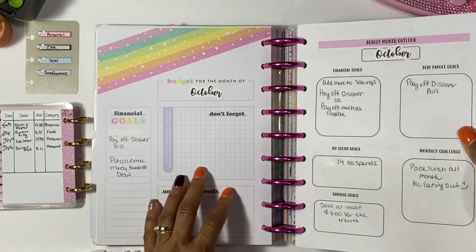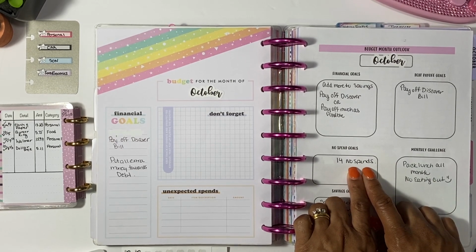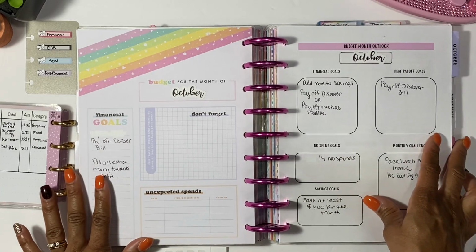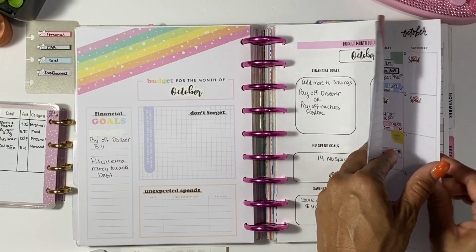And let me check my goal. So my goal for the month of October was 14 no spends. So I think I'm doing pretty good. I think we're doing okay. So I think that will work out.